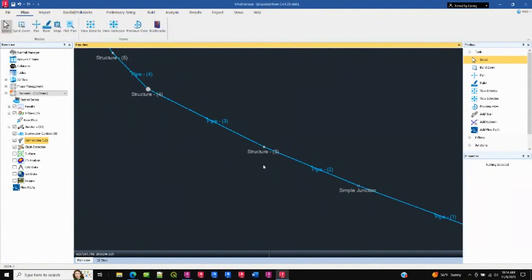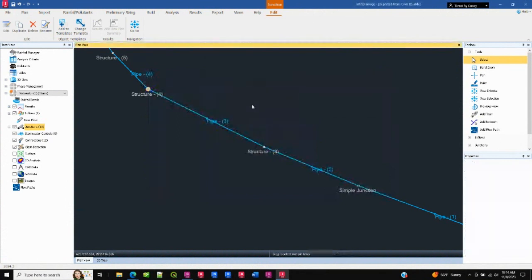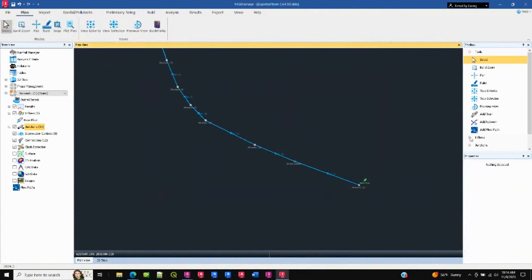You can also look at the manholes. I just double click on structure 4, for example. That one's an 8-foot diameter. Okay. So you set it all up, you bring it all in, you add additional tools over here, like if I wanted to put in a chamber storage or a pond or an area of porous paving. Okay.